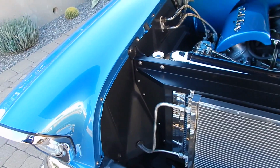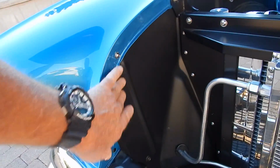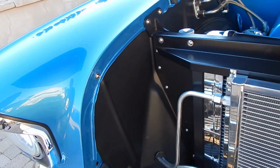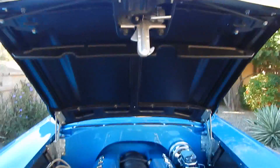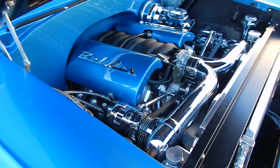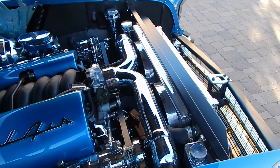Nicely detailed. I like the matte black finish on the inner fender aprons. Kind of gives it a subtle look, with nice polished stainless button head hardware. The bottom side of the hood is also matte black. There's a coolant recovery tank and a power steering tank over there on the other side.